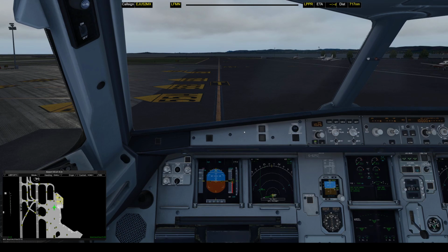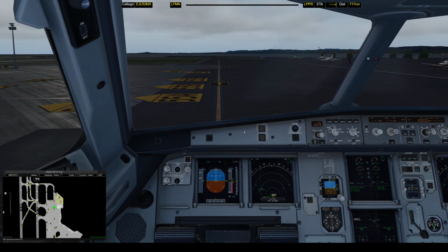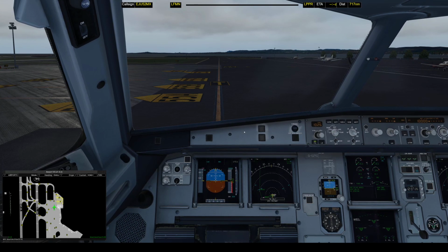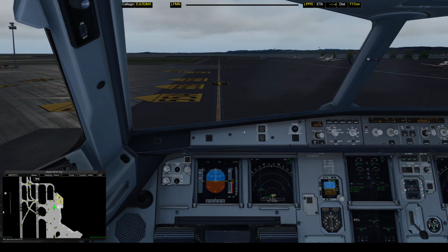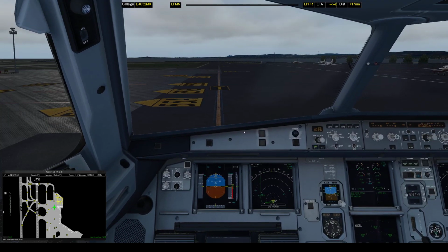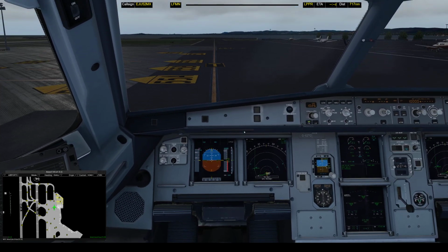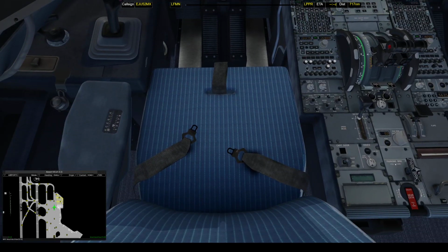Next departure, Alpine 52 Mike X-ray, ready for taxi please. Alpine, taxi hold short Alpha 1, runway 04 left. Taxi and hold short of Alpha 1, runway 4 left for Alpine 52 Mike X-ray. Yes, I confirm you are Alpine 52 Mike X-ray. Right.